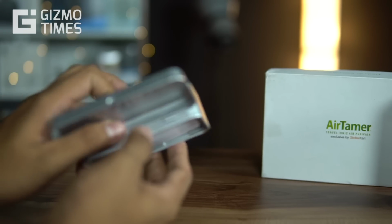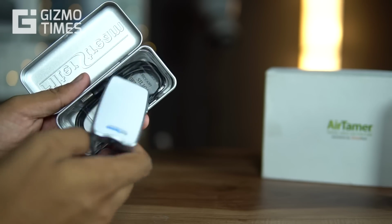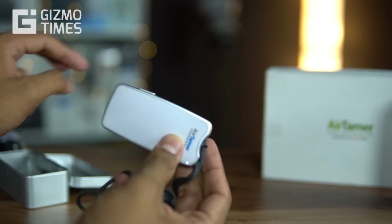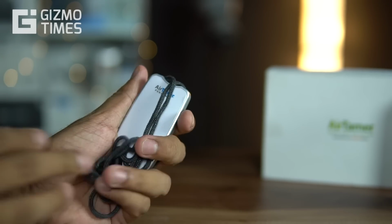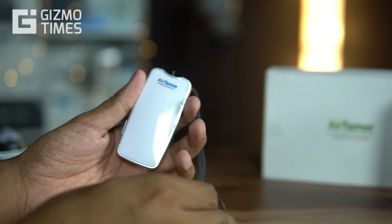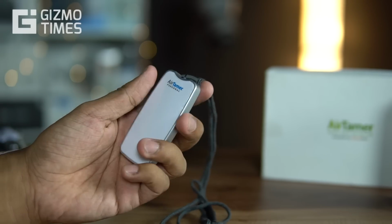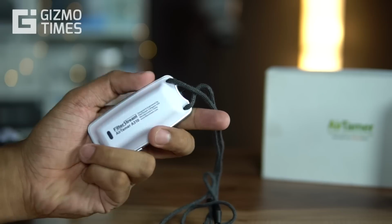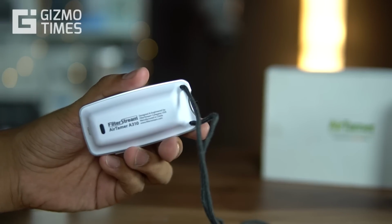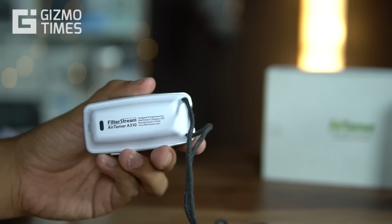Now apart from that, this is the air purifier that we have in it, and it comes with a cord, which means you don't have to keep it in your hand or somewhere around it. You can just wear it around your neck. It always keeps itself around your chest. And this is that AirTamer A310 air purifier, and it's designed and engineered by FilterStream company from the USA.